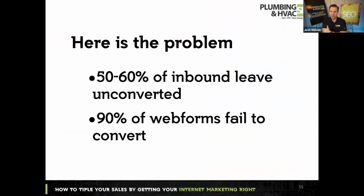And here's the issue I see with most home service companies: the real problem is that 50 to 60% of the inbound leads go unconverted. Like I said, we work with several hundred plumbing and HVAC companies across the country, and we track the calls, so we're able to hear what's happening on the other side of those calls. For our clients that are dialed in on ServiceTitan and other tools like that, we can see the average lead to booked job ratio. And something like 50% of the people just don't convert. They were in the market, they picked up the phone, they went through the effort to call, but they didn't convert. So that creates a big gap.